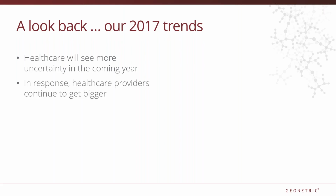Now, as organizations seek to respond to this uncertainty, there were a couple of strategies, but predominant amongst them is a continued push to become larger. That's organic growth, continuing to add services and continuing to expand the footprint, as well as an awful lot of merger and acquisition activity. I think we saw that pace of M&A activity starting to slow a little bit in 2017 over what we'd seen in the previous couple of years, but only in comparison to the previous couple of years. It's really something that's grown pretty considerably. So I think that was a pretty accurate prediction for 2017.